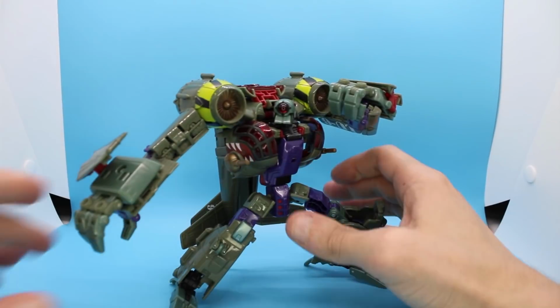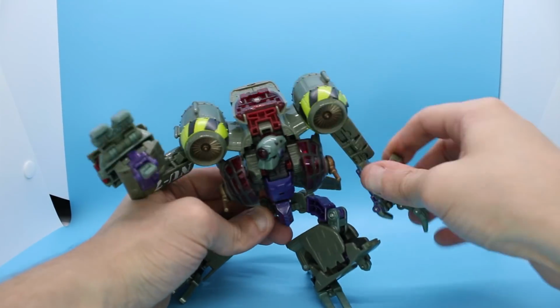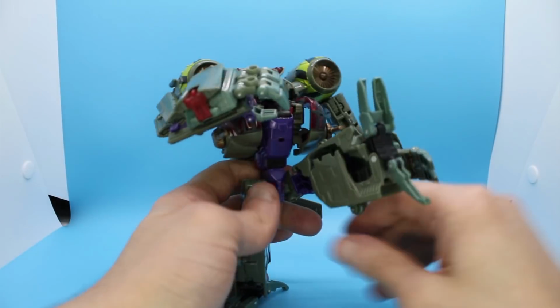Next up, I want to recommend to you Generations Lugnut. Basically from the first time that Hasbro was doing the what if a different series than G1, but G1. To be fair, this is more realistic. It's almost kind of more what if animated, but movie. This is another great figure.